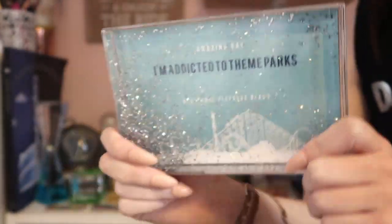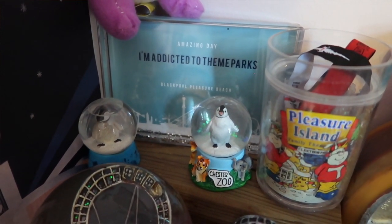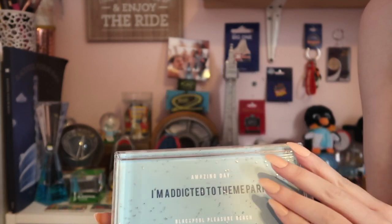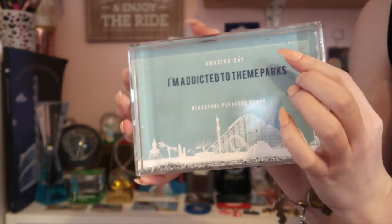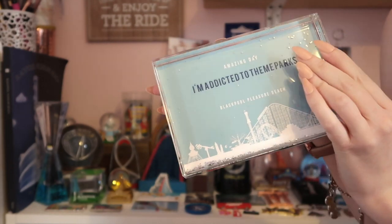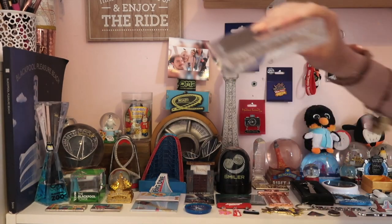But yeah, I absolutely love this. Can't remember how much this was. I think it was only like £8 or something. It was really inexpensive, and I just love this. Like I said, I love the design. I love the fact that it has my YouTube name on it. And yeah, I got this, I want to say in September last year, but it could have been before that or maybe after.